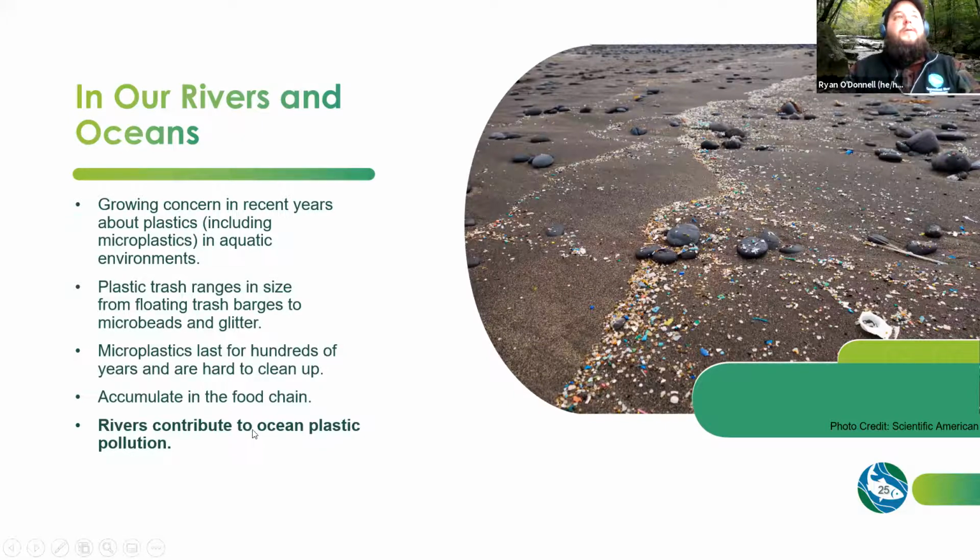And as we know, all of our water is ending up in Long Island Sound and the Atlantic Ocean. So any plastic that's in the Connecticut River is ending up in the ocean. And so that's why we really wanted to start looking at what our watershed is contributing.